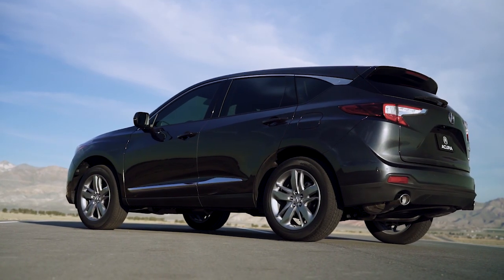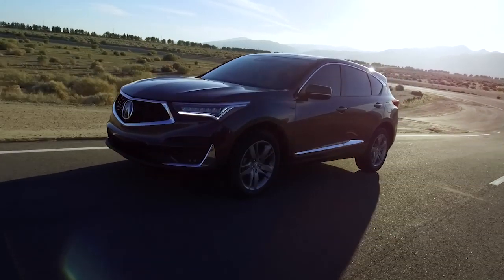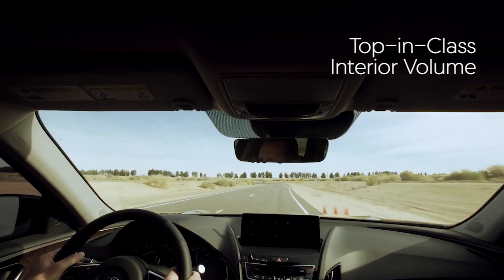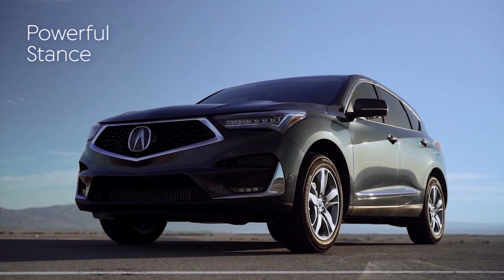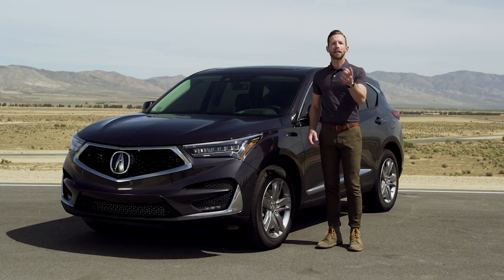If you drive a car with a dragon tail taillight, your day's automatically going to be better. Another design feature that Acura did is they increased the wheelbase. And what this does is give you a more comfortable ride, gives you more interior space, and gives it a more overall powerful stance. Win, win, win all around. And that's just on the outside. Let's go in the car.